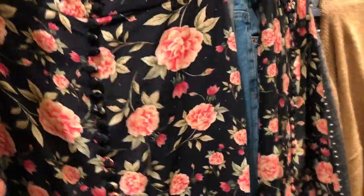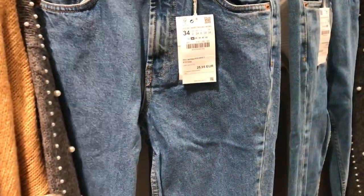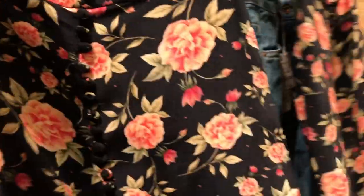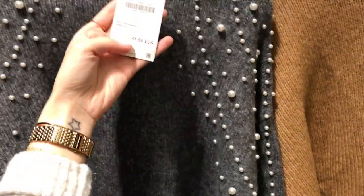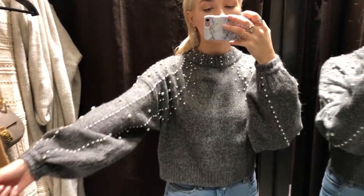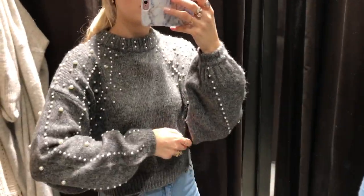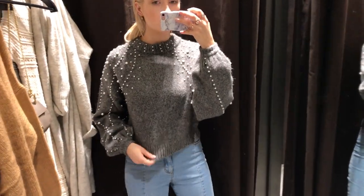Zara, this rose skirt, which is not really my style, but I think it might look cool with a chunky jumper. Mom jeans, a chunky jumper in this caramel color, and then this one, which I really like because it has pearls all over it, but it's quite expensive for what it is. I love the shape of the sleeves of the jumper, they're quite puffy. It's very short, so great with high-waisted jeans.